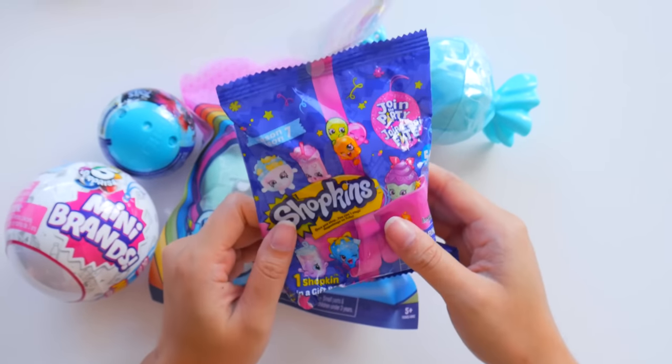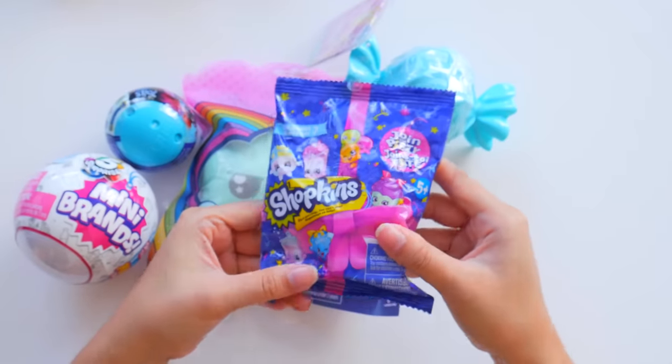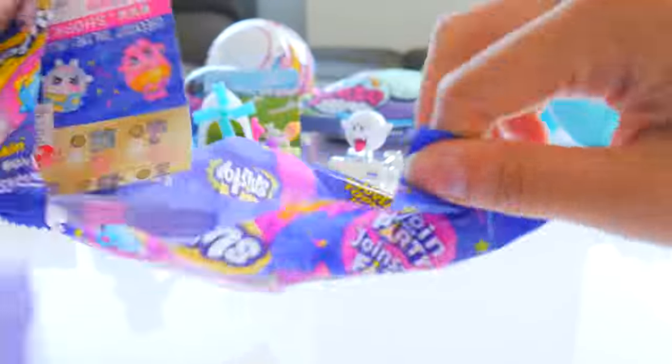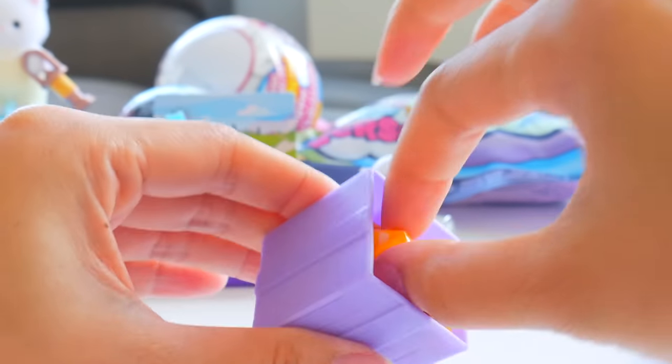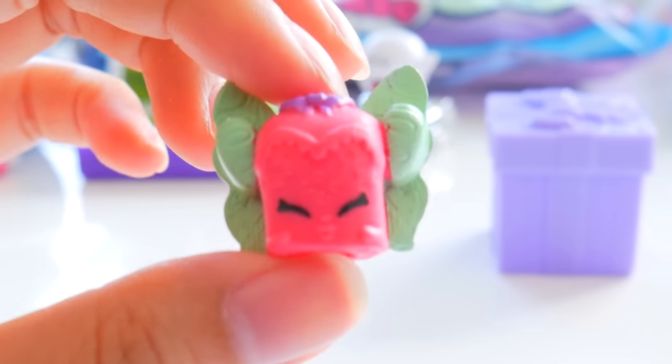Shopkins. Join the party, season 7 figures. What's the party? Here's the party. Ha ha ha ha. Woohoo. Party. Oh, not yet. It's a party now. Okay, we are partying here now.